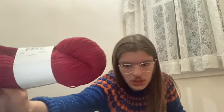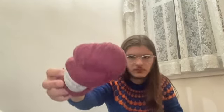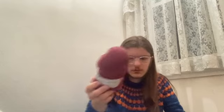The next one I have is called Cardinal, this beautiful red. Then the next one I have is this yellow here. This one is called Mustard. And then, lastly, I have this, I'd call it a different shade of red, but in the pattern he describes it as pink. This one is called Rose. So those are the 4 colors that are in the kit.